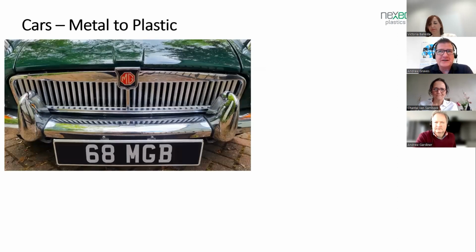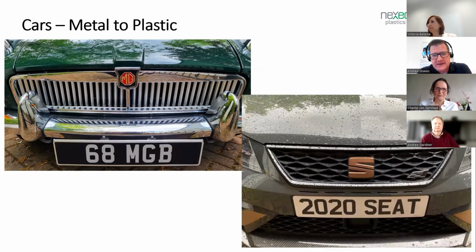So big changes in power, but also in materials. As you can see, there's the grille and the bumper of the MG, beautiful chrome, lots of metal. Next click. And there's the same picture of the Seat, where everything is now plastic. Big changes in 50 years. And no, those are not my number plates. I'm just very good with Photoshop. Next slide, please.